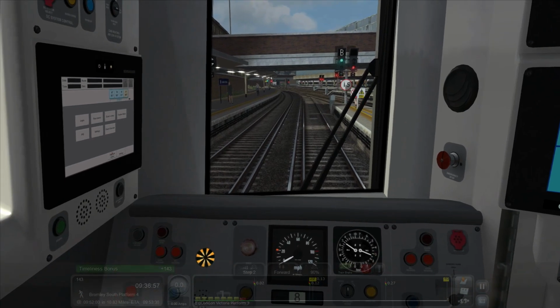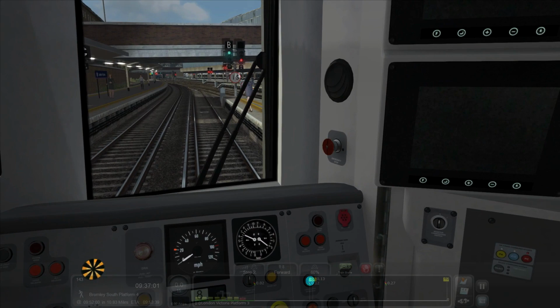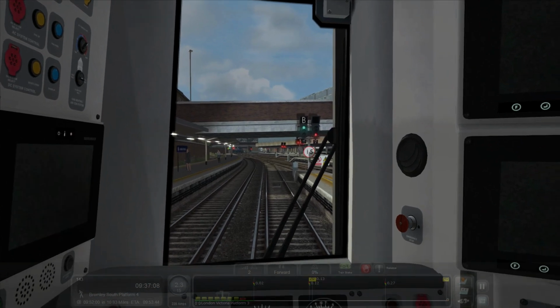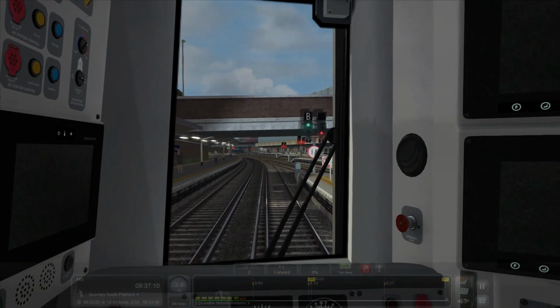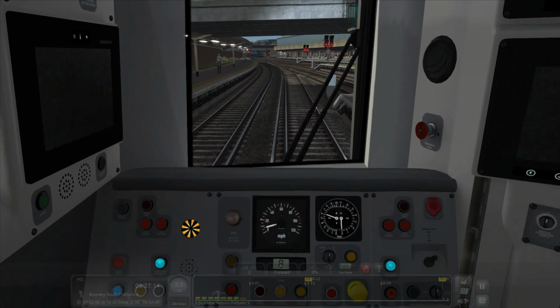Right, let's get ready to go. Lovely stuff. Let's go then. All the way up to Gillingham. Actually, I said Rainham. We're taking it as far as Gillingham, aren't we? We're not going all the way to Rainham today. Don't know why they didn't do that, but there we go.